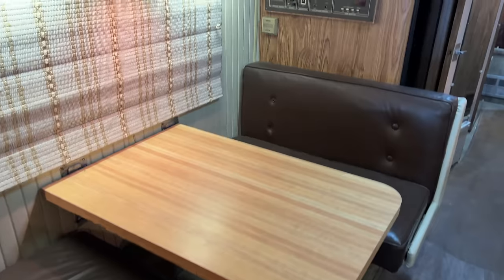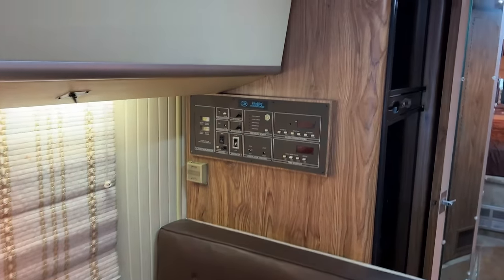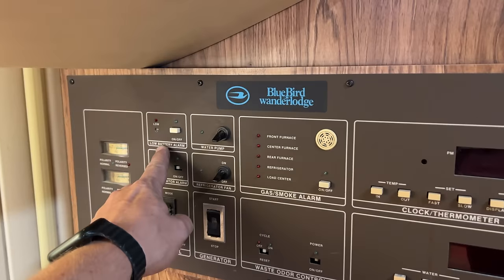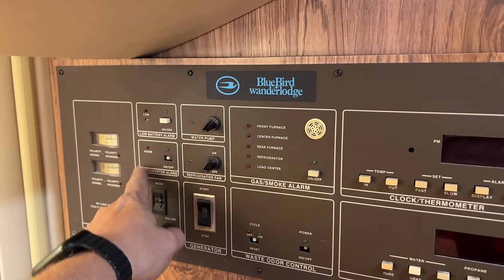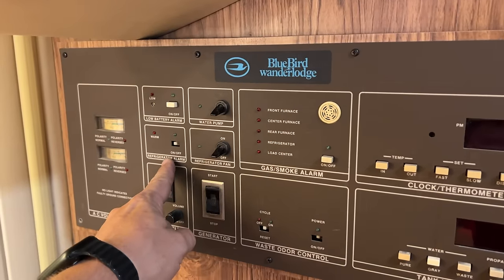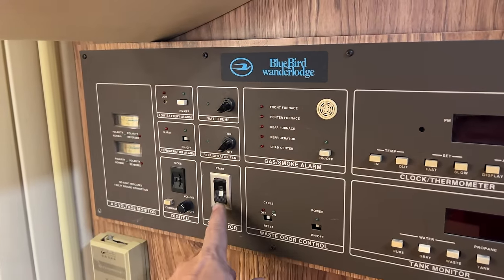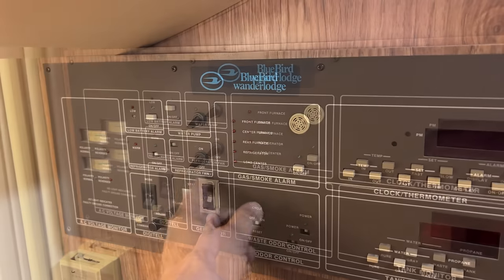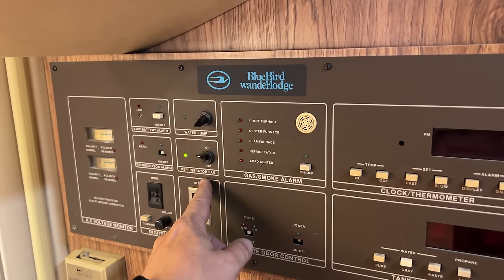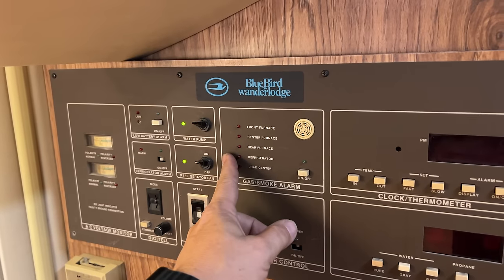Next, we get to the dinette and the control panel. It lets you monitor the things on the bus. We can turn on an alarm that's letting us know that our batteries are getting low. Another alarm to let us know that our refrigerator is getting too hot. I can start and stop the generator from here. This is a refrigerator fan that helps keep it cool behind the refrigerator. Turn on our water pump.